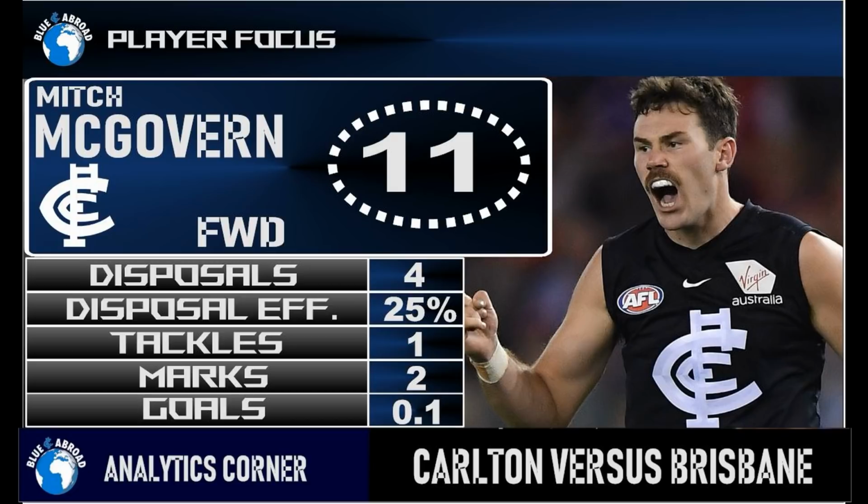And if you look at his heat map, let's talk about what he does. For me, McGovern needs the ball early. That's what he does well. He's a very good mark. He's very athletic. And for me, the entries towards him were poor. There were a few times that we totally missed him when he was one out. And when he's kicking to him on 3 blokes, he ain't going to be effective.